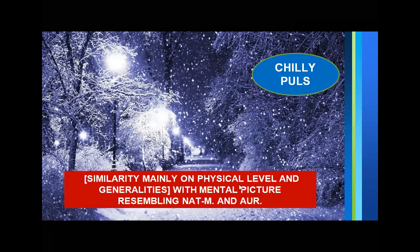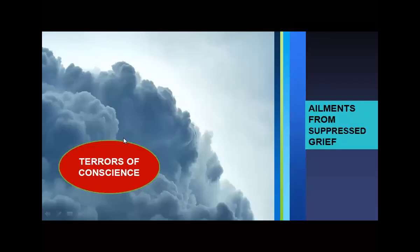Similarity mainly on the physical level and generalities, with the mental picture resembling Natrum muriaticum and Aurum metallicum. So at the physical level, you can compare this medicine with Pulsatilla, but at the mental level, this can be compared with Natrum muriaticum and Aurum metallicum.